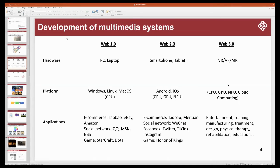For Web 2.0, it moved from PCs or laptops to the smartphones and tablets that we are using. The form factor becomes much smaller, and we are using new platforms such as Android or iOS. We still use CPUs, but sometimes we also use GPUs and NPUs to do cloud computing. This is the mainstream of multimedia systems that have been used very widely in recent years. And then in the coming years, we are talking about Web 3.0.